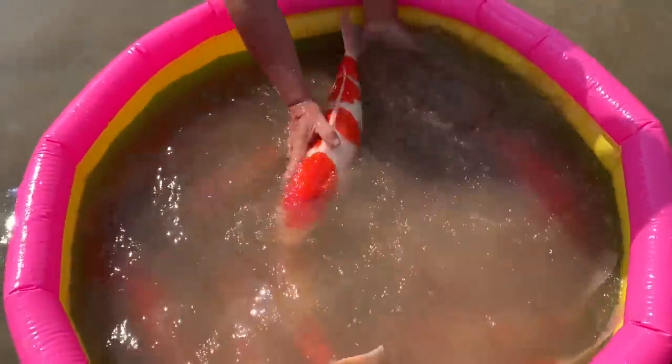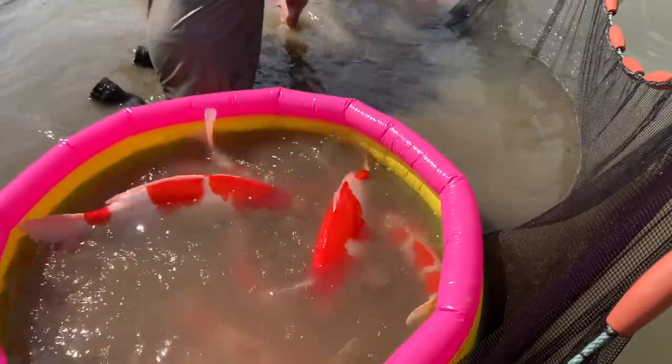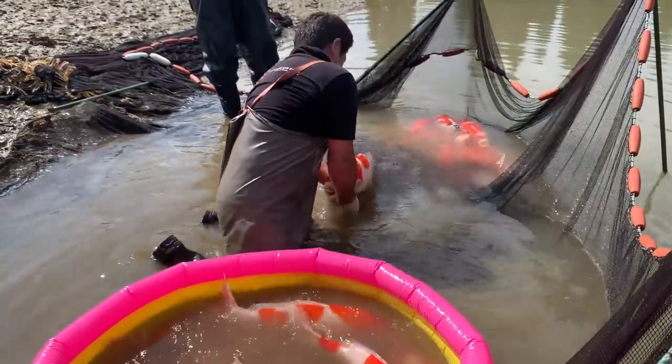The results are incredible. Not only the Sanke and Showa variety, but also the Kohakus are of show quality.